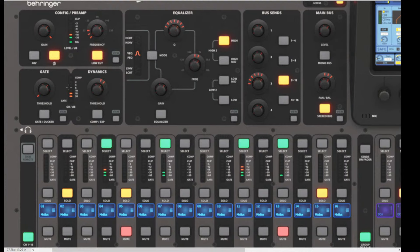All right. So underneath the input section is the gate and dynamic section where you'll have your compressor and your noise gate. To the right of that is your equalizer. To the right of that are your bus sends. There are three different ways that you can look at how you're sending an input channel to a bus. And this is one of them, a way that you can see it without having to move your faders around and without having to move your screen around.